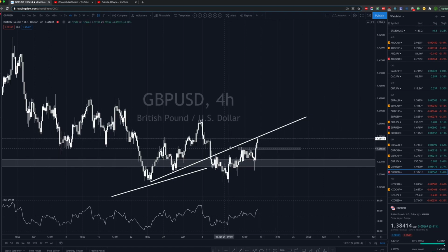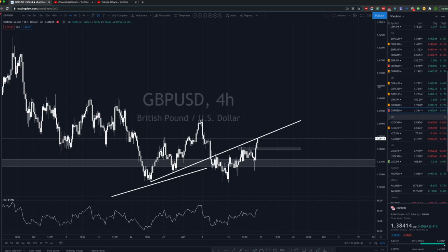I'll keep my eye on it. I probably wouldn't be trading it. I just want to see what price action does with what I've drawn up here, just to kind of teach myself as price unfolds. So I'll just be keeping an eye on it.